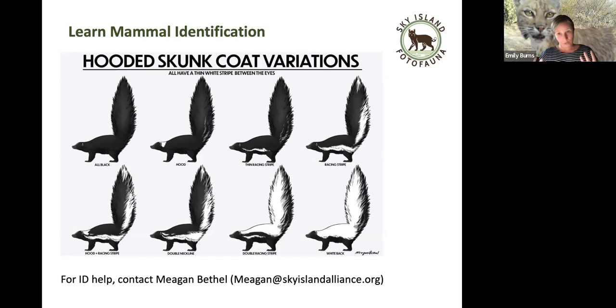If you get stuck, just ask us. We're really happy to look at a photograph if you're not sure what it is before you submit your checklist. We also will check every single photograph that comes in, and we will let you know if there's a misidentification. We'll give you some tips. We'll let you know why we think it's something else. I put Megan's email address here, megan@skyislandalliance.org. She's our expert, and you're welcome to email her if you have identification questions.